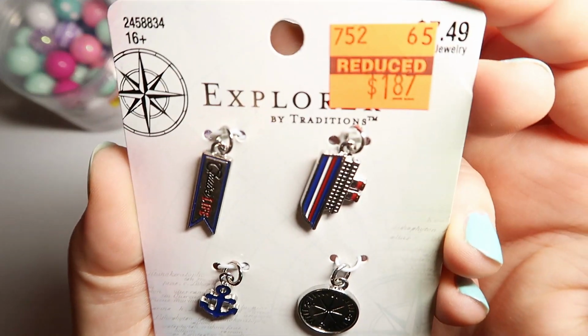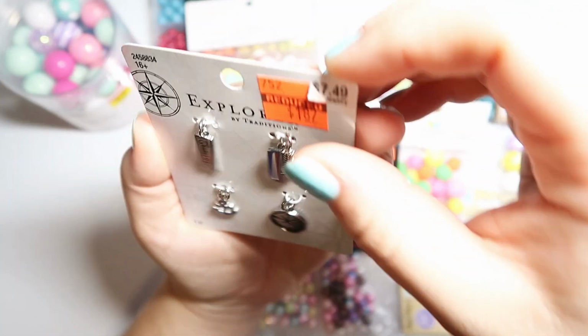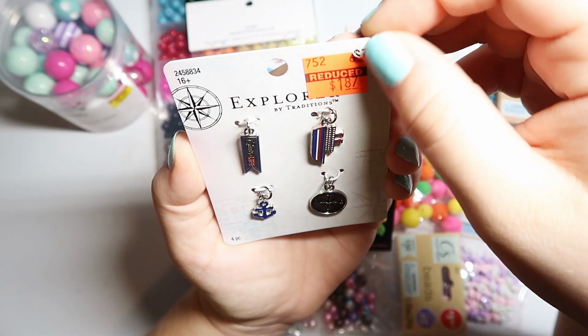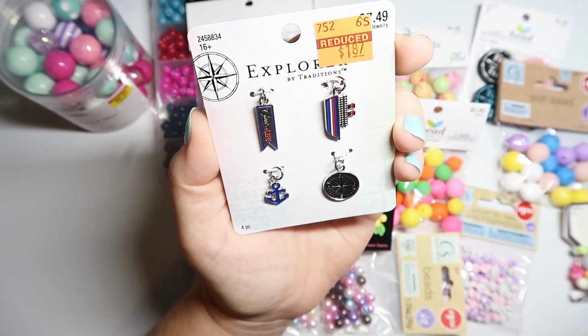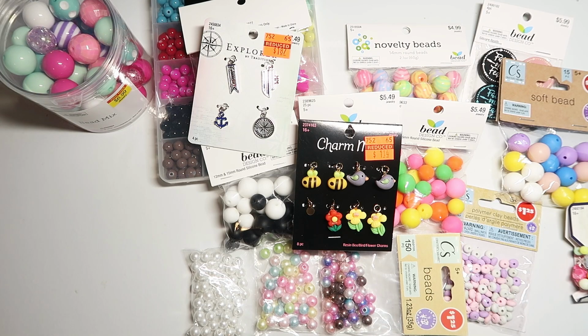So this was originally, oh my gosh, yo, look how much that was. This was originally $7.49, reduced to $1.87. That is amazing. Here's the deal. I have ideas for that. Oh, okay. All right, then we got some things for the next set that you're gonna see, which I'm very excited about.